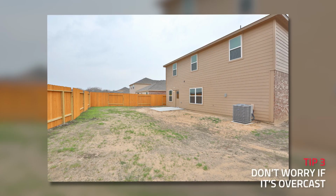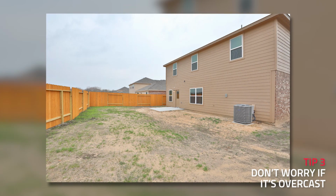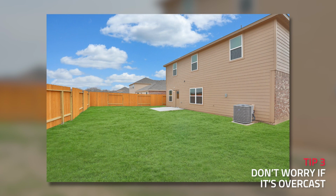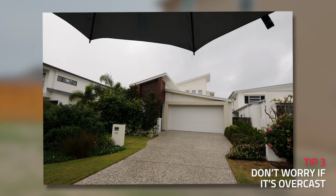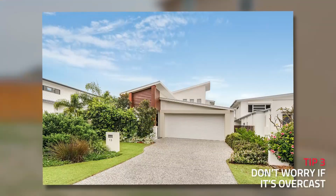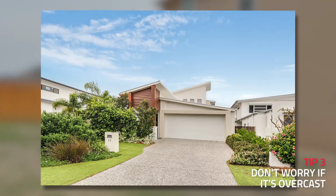Okay, tip number 3 is if it's an overcast day or it's not picture perfect, don't worry. As you can see from this before and after example, our standard image enhancement service will actually blue up the sky, we can green the grass, even replace the grass if needed. This edit is only $1.60 US, and it really turns something from average into incredible.